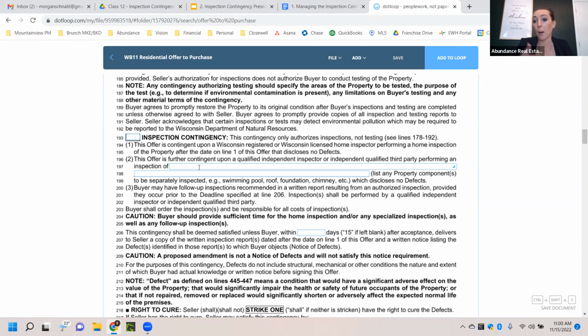You also could put something like a pool here or an outbuilding or something specific you wanted inspected. Okay. You also could put roof, foundation, and chimney if you know you always like to have those inspected separately, or if you know they might be an issue. If you're in competition, though, you might not be able to get away with it. In competition, meaning other offers on the table, not just you.